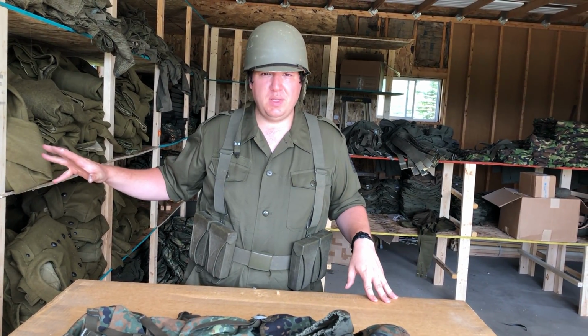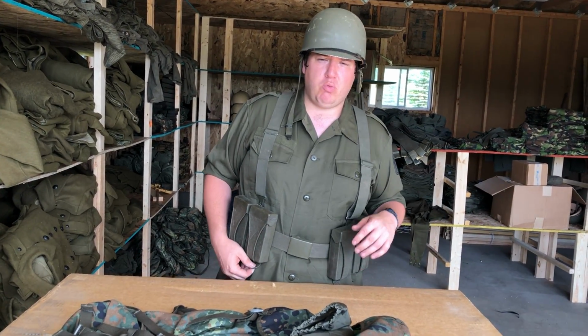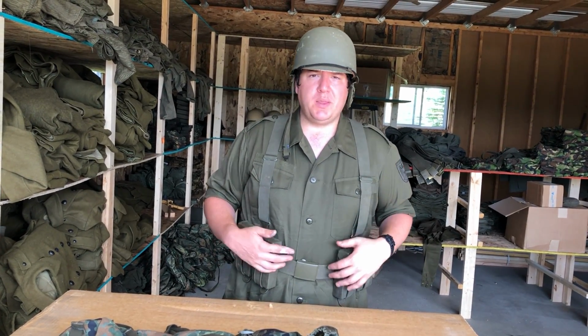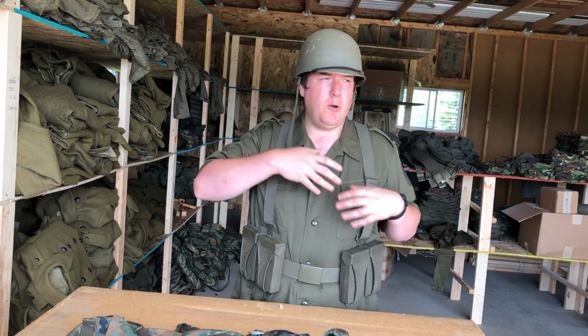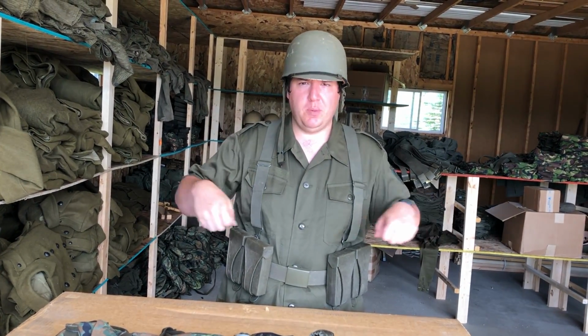I'm going to be putting together the basic German Bundeswehr Rifleman setup from the early 1960s all the way up until the late 1990s. I do have the older style rubberized canvas pouches, but I just chose to put these on for display. I can only wear one at a time, so there we go. What's cool about these is it'll come with a belt that's adjustable up to about a 38 to 40-inch waist. You can always adjust down, so it doesn't matter what size you order really.